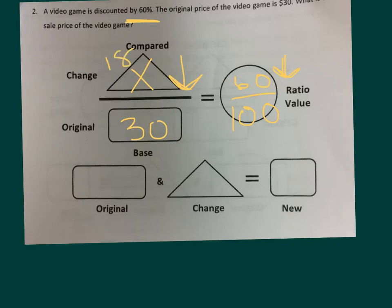And now I'm going to fill in the information. So the original price was 30. I can get that right there. Then how much it changed? It went down 18. So the new price, if it starts at 30, goes down 18. The new price is 12.